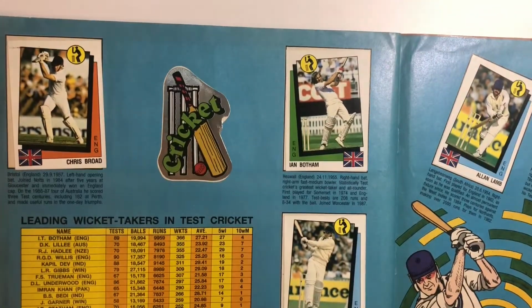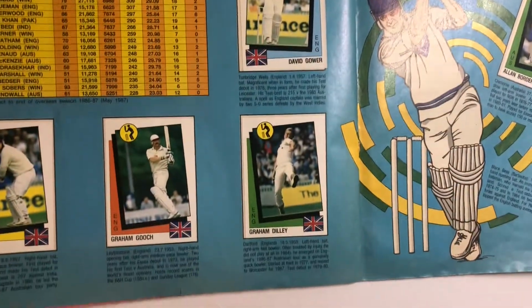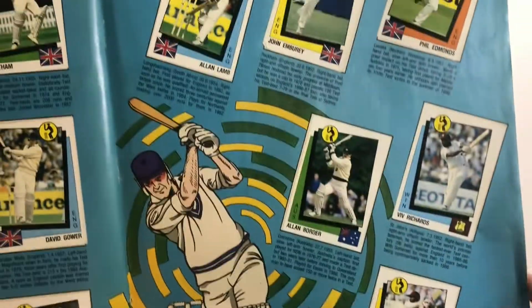Here's some cricket. Are there any cricket experts out there that can tell me if any of these are awesome or not? I don't know.